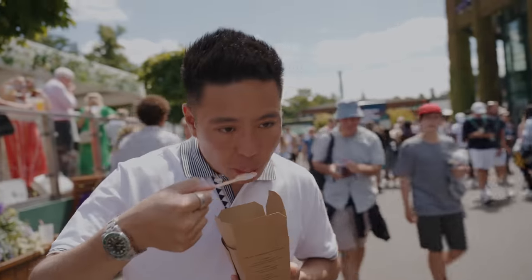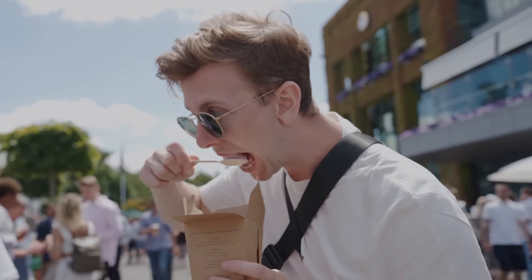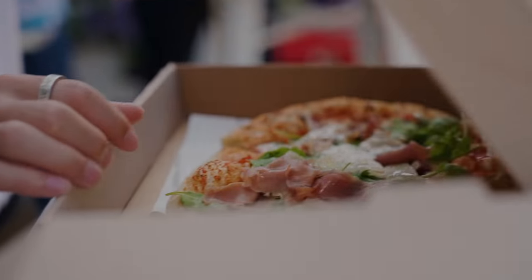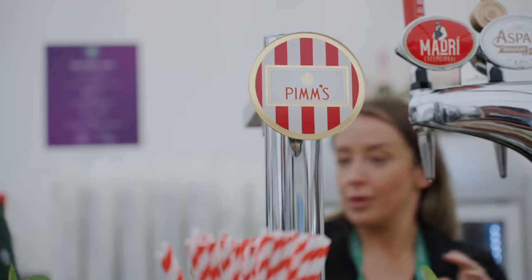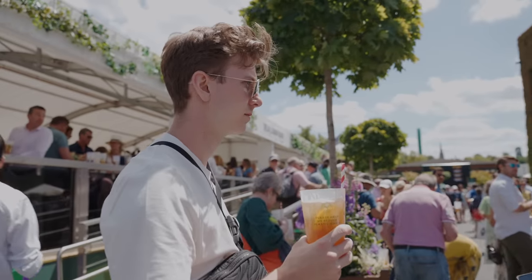These are definitely worth trying. Very sweet, soft. The cream doesn't make it too sweet. I thought it'd be condensed milk for some reason, but it was definitely worth it, and we'll definitely be having this a few more times. We grabbed some pizza, some hot dogs. We also saw everyone walking around with a Pimm's cup, so we had to try that as well, and it was amazing and really refreshing for a hot and sunny day.